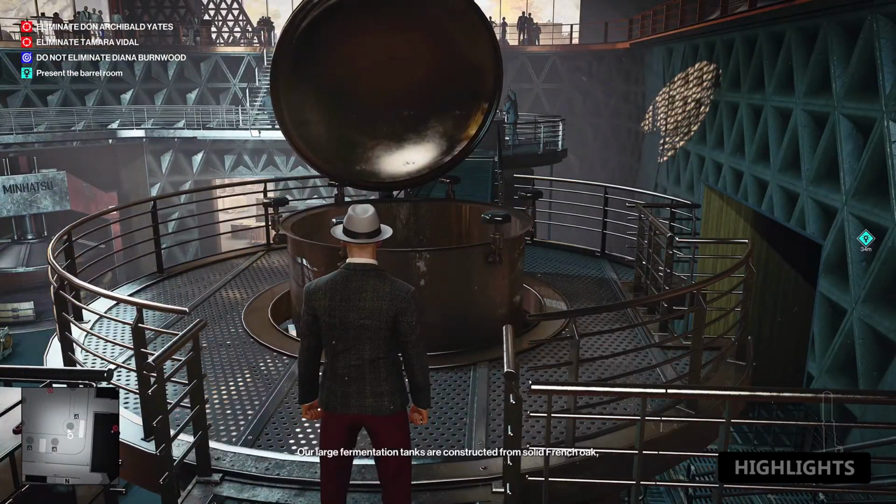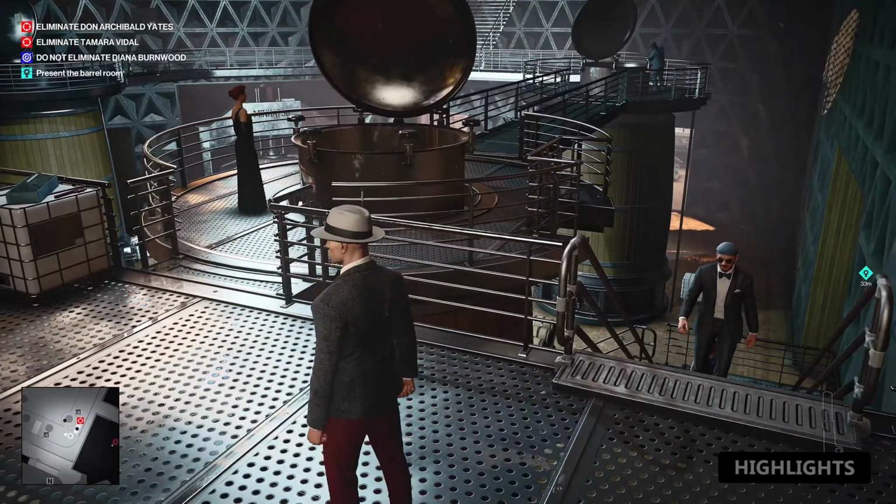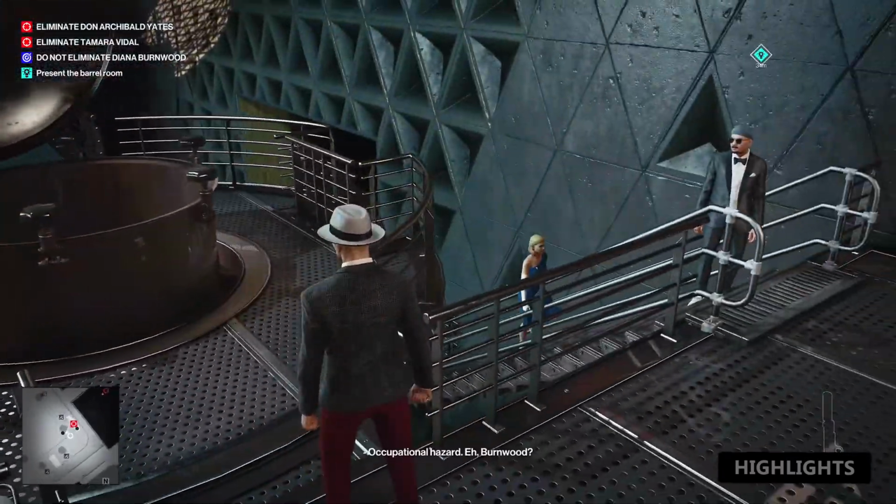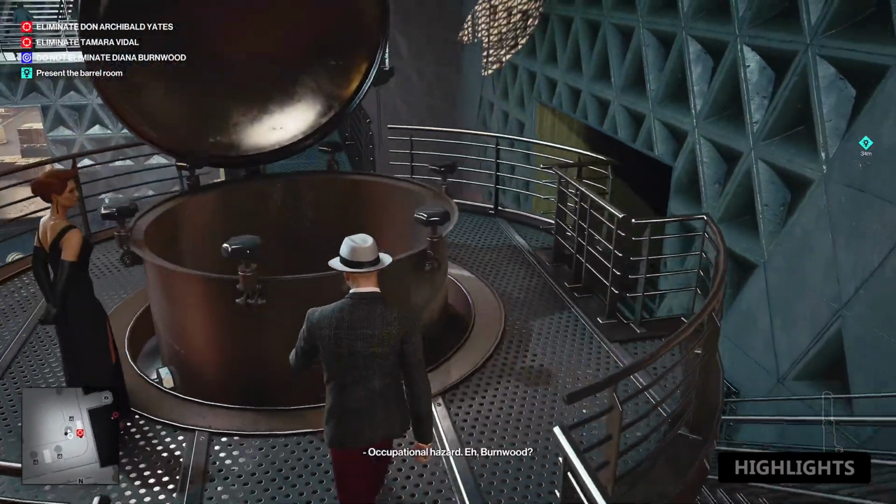Our large fermentation tanks are constructed from solid French oak, and each contain up to 500 gallons of grape must. You don't want to fall in, but if you do, at least you'll die happy. Well, looks like an accident waiting to happen. Occupational hazard. Eh, Burnwood?